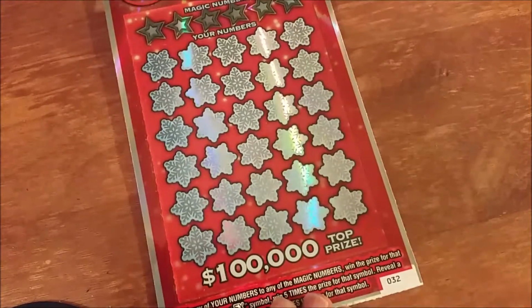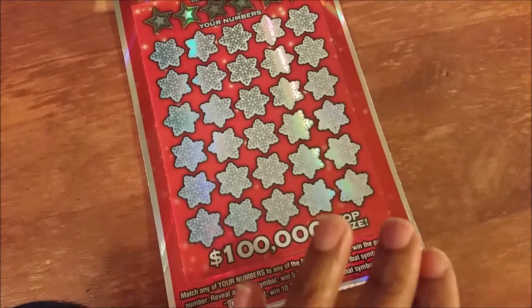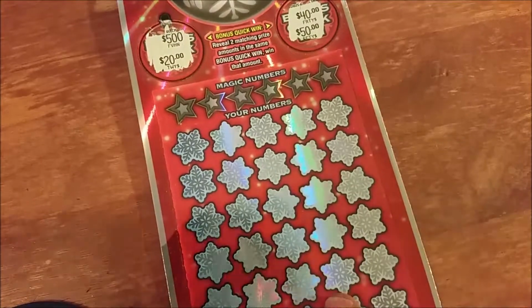If you match any of the magic numbers, you win the prize for that, or you can get a 5x or 10x to win 5 or 10 times the prize. Let's start off seeing what the magic numbers are.